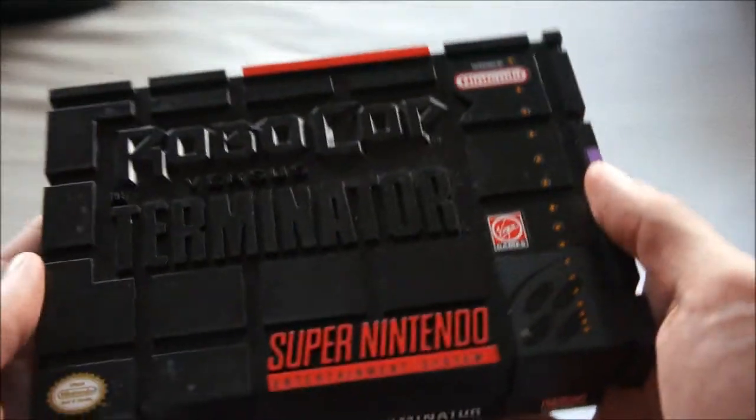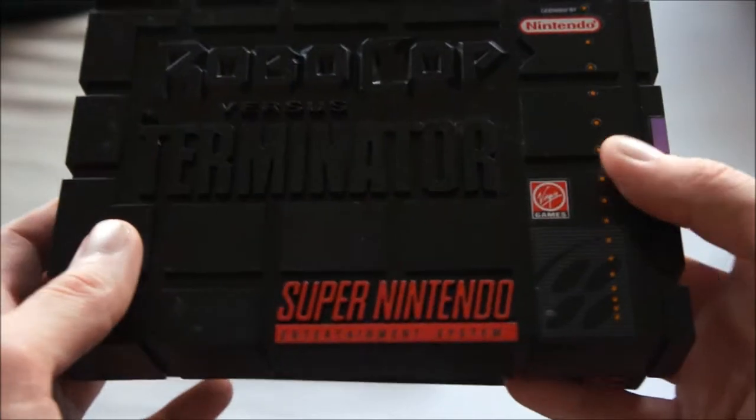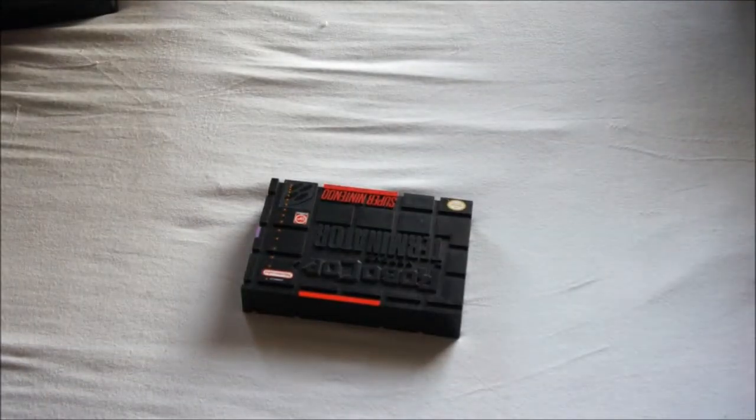And I just couldn't let that lay there. I just had to have it. One for myself, one for the trade or sale. Not sure if these are rare or valuable at all, but they just look amazing. Great box art, great design.